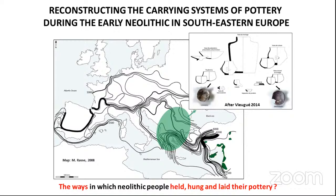Based on this observation, I have tried to reconstruct the carrying system of pottery during the early Neolithic in southeastern Europe. In this region, the early pottery assemblages are quite diversified because they are composed of ceramic vessels, transport pottery, cooking pots, and so on. So it was quite a great context to study the function of pottery. One of my questions was to better understand the ways in which Neolithic people held, hung, and laid their pottery.